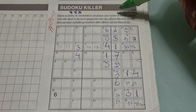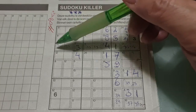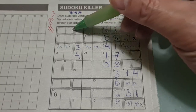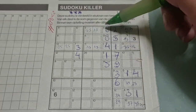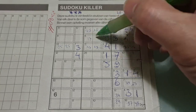Now, one of the missing numbers in this big... Oh, no. 5 in one of those two boxes in the third row. 5 in the second row. So in the first row, only two places left for the 5, should be here in the box of 8. Combination 3 and a 5. The other pair in this big square are the numbers. The 1 is missing. 1 and a 7. Okay.